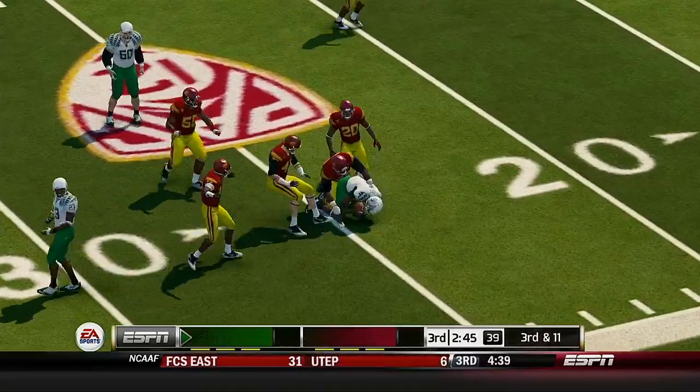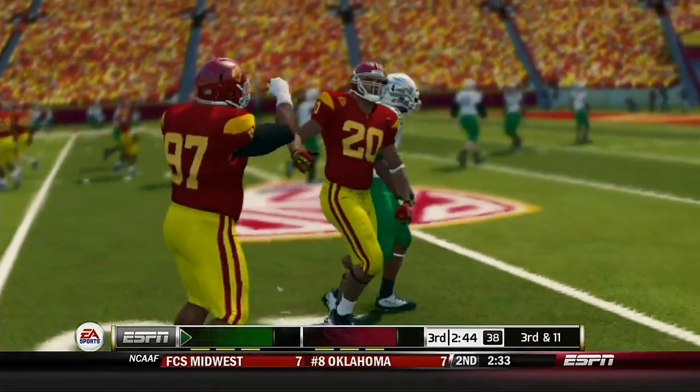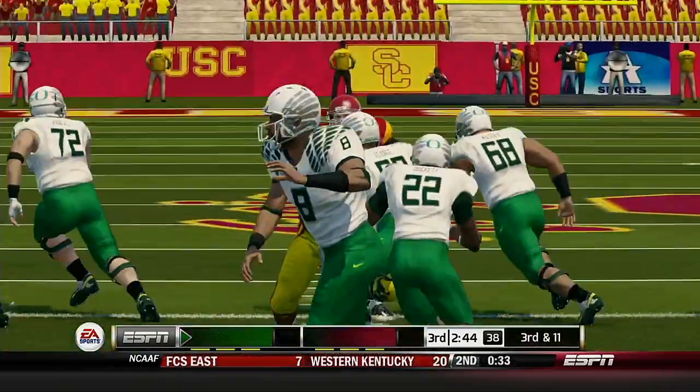They get him in the backfield for a loss. That's a 2-yard loss. Not much going on there. Those kind of plays will not work against this defense. You can be sure of that.